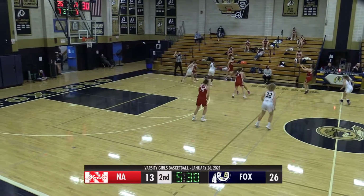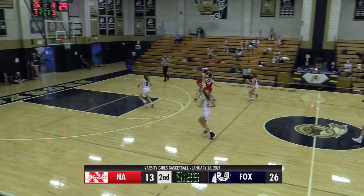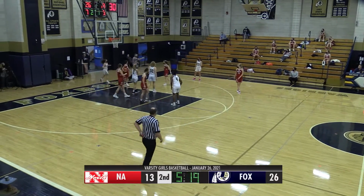Okay, north ball. And there's a tip ball. Kaitlin with the steal. Gets it, and they're pushing it up. Nice, easy layup there. Underneath. Oh, she misses the bunny.